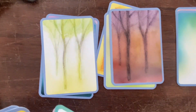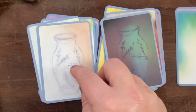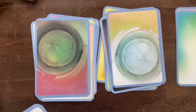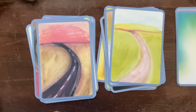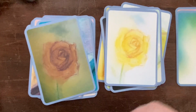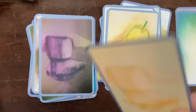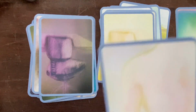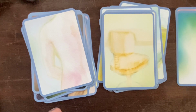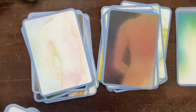So trees, plants and gardens, money, credit or debt. You've got possessions, transport and vehicles. You've got landscape and travel, communications, so TV and things like that, illness or health, food and drink. Did that come into your dream? Work and workplace and creativity. So you could see that you might have more than one card come up in your dream. So clothes and nudity. Now I had a really vivid dream that involved clothes and nudity, and this deck really helped me to decipher it.